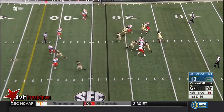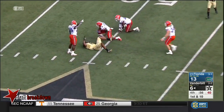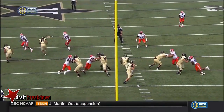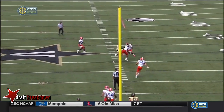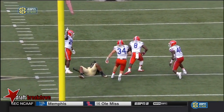Nickel defense on the field for Florida. 5 defensive backs. Freeback over the middle. Tipped and picked. Florida with the interception. Jarrad Davis tipped it. The huddle. I mean, he is just staring it, staring it, staring it. There's no window there. Excellent job by Davis. He's played that ball before earlier in the game.